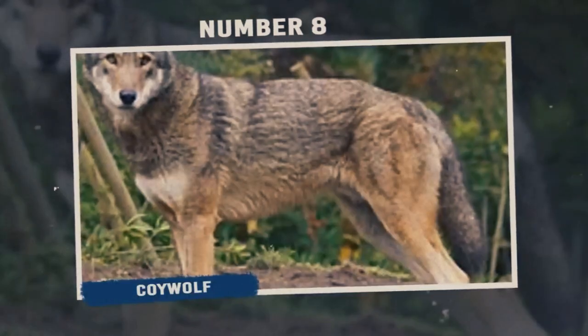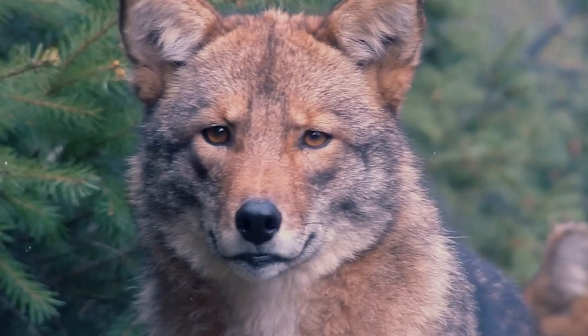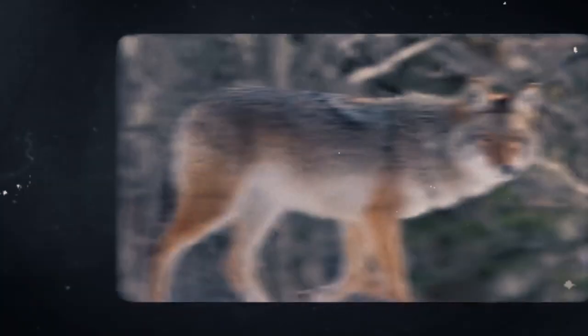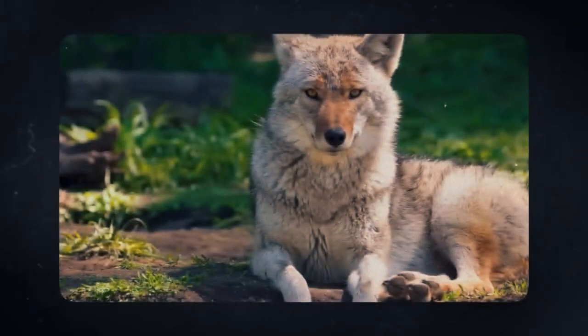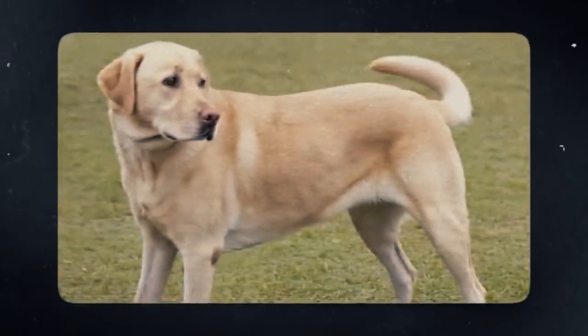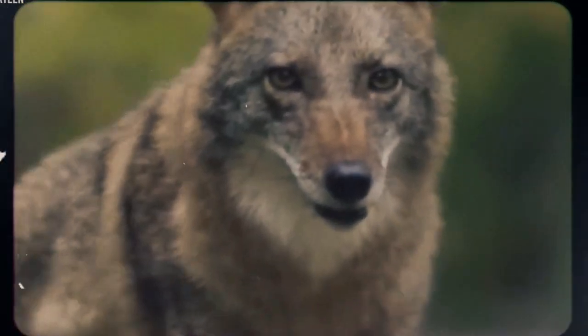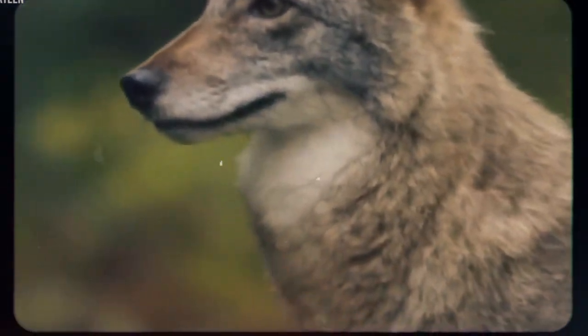Number 8, Coy wolf. Also known as the eastern coyotes, coy wolves are a captivating hybrid animal, resulting from the crossbreeding of a western coyote with an eastern wolf, and sometimes with domestic dogs. You might have heard about them before. They sport markings that remind us of both coyotes and wolves.